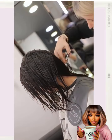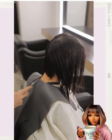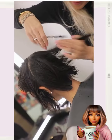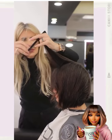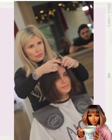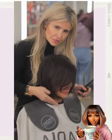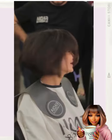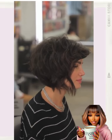So here we have another bob haircut transformation. So she starts off with shoulder length hair. Stylist does a nice classic bob here with the swoop bangs going there in the front. Very nice. Bit of a tousled wave as well.